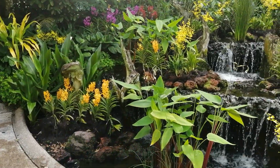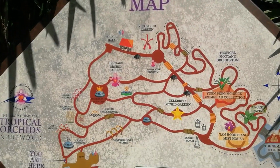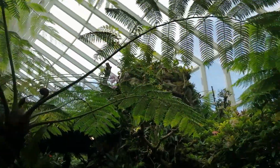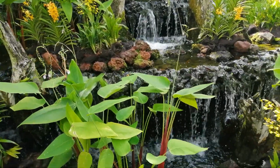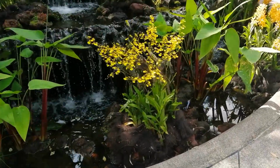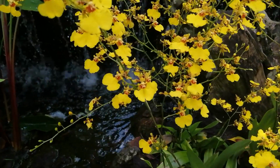So we're now inside the orchid garden. It's so much more than just a collection of orchids, as you'll see in a moment. There's a cool house and a mist house, and there's hundreds of tree ferns in there, which again you'll see in a moment. But how about this for an opening gambit when you first enter? This beautiful waterfall covered in lots of different types of orchids. Absolutely stunning. Look at the intricacy of these flowers.